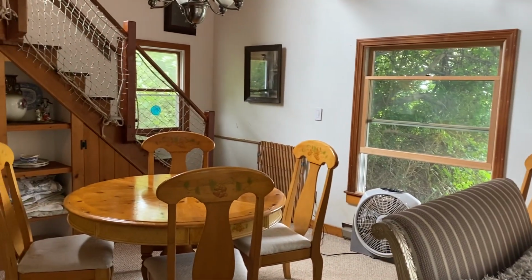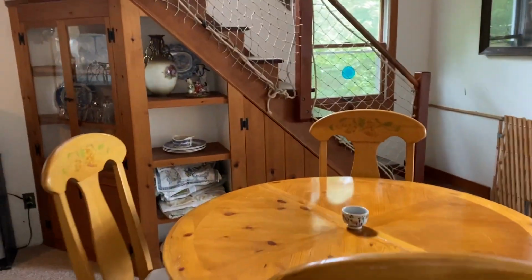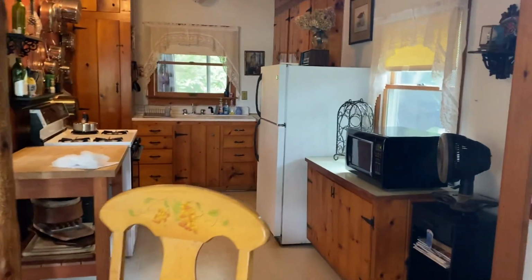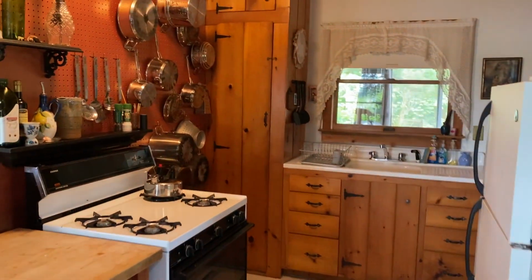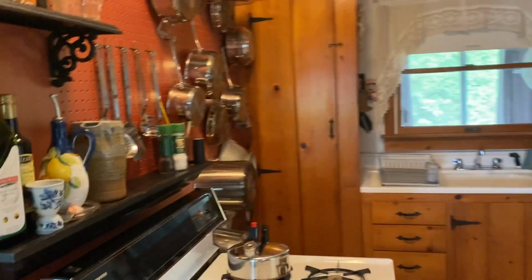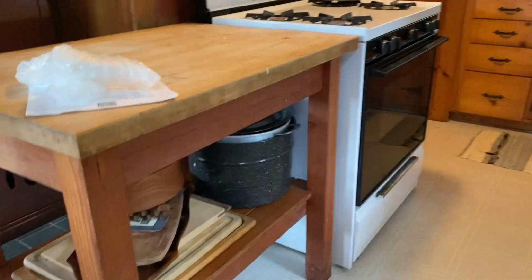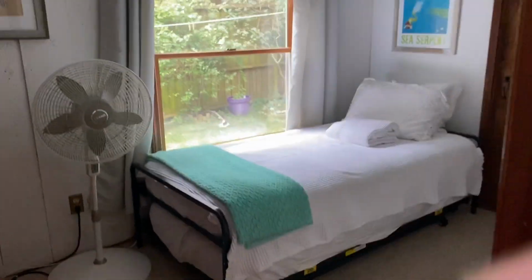And it's open concept to the dining area and then to the kitchen. The kitchen has hopefully everything you need to cook a family dinner. I like to cook, so I tried to think of everything you might need. Good pans, good knives, knife sharpener, etc. Lobster pot. And then over in here is the downstairs bedroom.